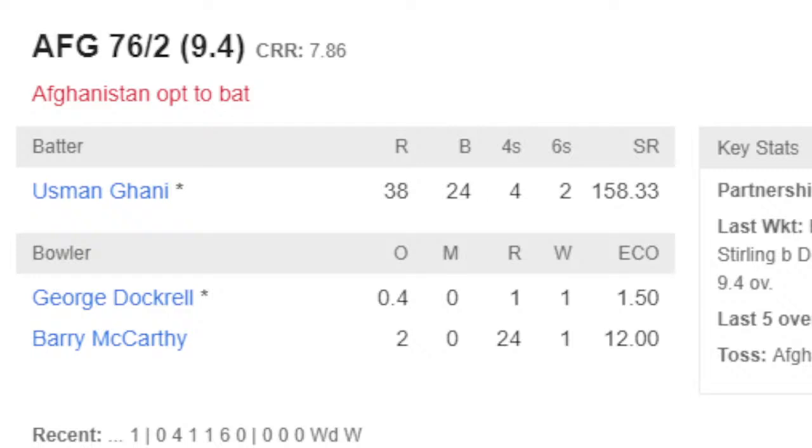200 runs. It's interesting. We see George Dockrell come into the attack with Gareth Delaney actually bowling a really good over from this end previously. So the Afghanistan batters don't get used to the likes of Gareth Delaney, but also sometimes if they do bowl a good over, that's what we like to see. Give them a chance. You never know what might happen.